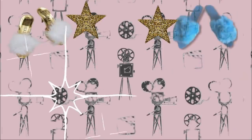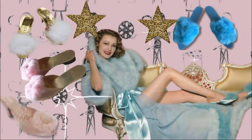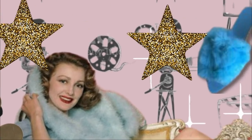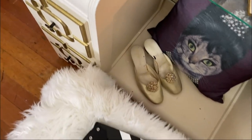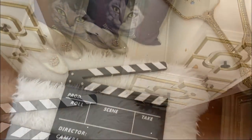And another tip is get a really cute pair of vintage slippers and use them as a prop. So I found some really beautiful ones from the 1960s, and they don't fit me. They're really small, but I find them really pretty, and I just love them displayed underneath my vanity.